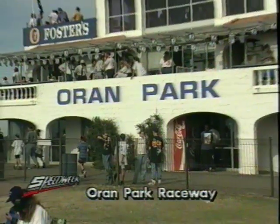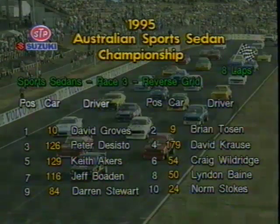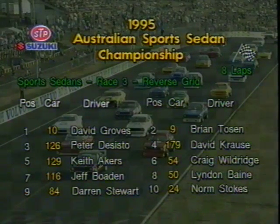Time for the fire-breathing sport sedans. And Greg Russ, this is always an exciting race, even more so reverse grid. I'll tell you what, it certainly is. David Groves has got pole position. Brian Tosin out of 2. From 3, it's Peter DeSisto. And out of 4, it's David Krause in the E.H.